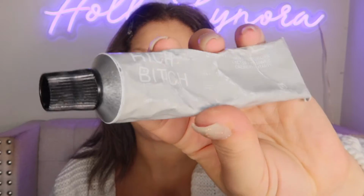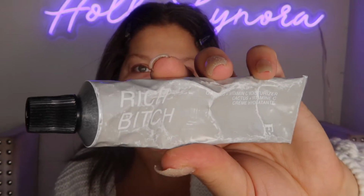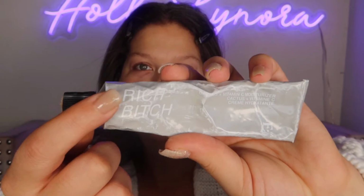Next would be moisturizing. Change your moisturizer from the thin, everyday moisturizer that you were using to a thicker moisturizer. This is one of my favorites. This is the only product that's not drugstore. This is from Fresh, and I purchased it off of Sephora. You can of course get it off of their website as well, and it is called Rich B-Word. So it's really thick, really hydrating, keeps your skin plump and just not thirsty.